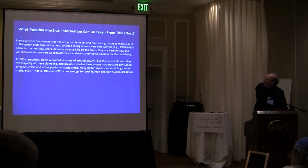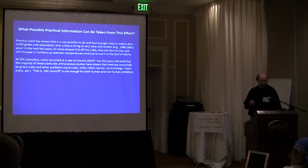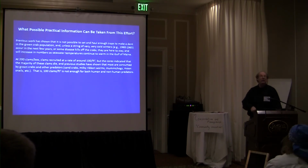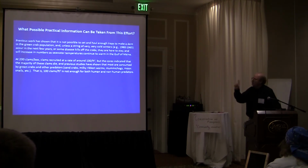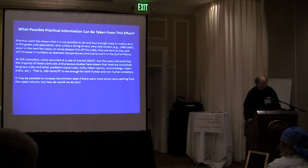At 200 clams per box, clams are recruiting at a rate of 100 per square foot. We saw that in 3 different places. But the core samples are telling us what's really happening in the wild, and that is that the majority of clams die. Previous studies have shown that most are consumed by these green crabs and other predators, sand crabs and milky ribbon worms and even fish. You open up a mummy chog in August and take a look at its gut. It's got small clams in its gut. They feed on clams. Moon snails. So 100 per square foot isn't enough for both humans and non-human predators.